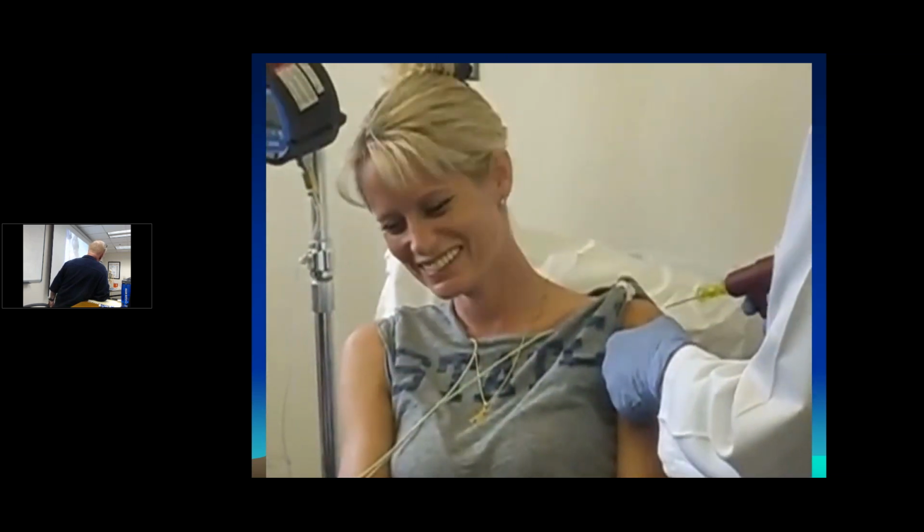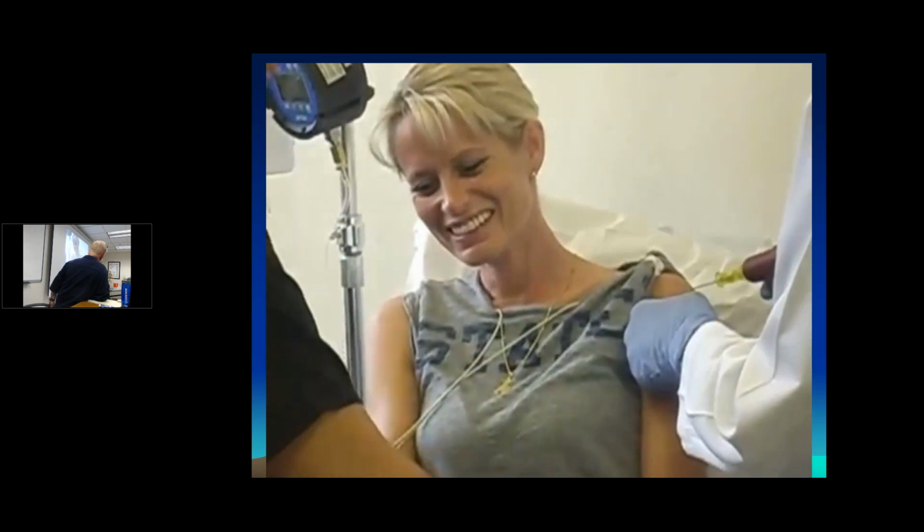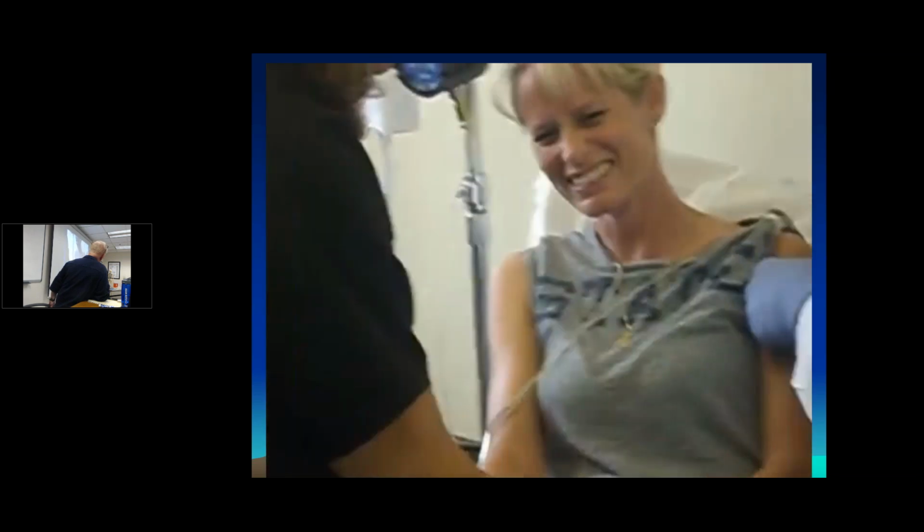It's not. Look at the size of needle that he's using, just like I talked about earlier. Look how small she is. Big buff dude holding her down.